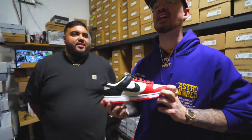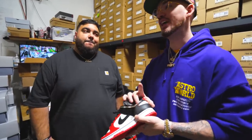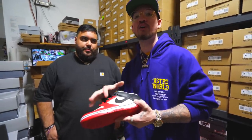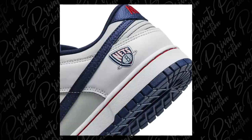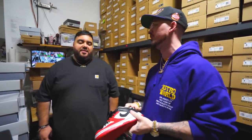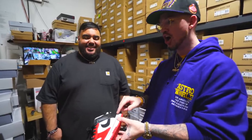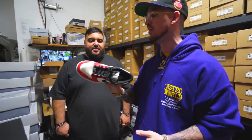The reason why I think they did the Brooklyn Nets logo on the side, which I think I spoke on in the other one, but I'm just gonna reiterate again, is it was the New Jersey colorway when they were the Nets, but now they are Brooklyn Nets. They went ahead and put the logo on there so that you know what team is silver and blue. You just look at the heel and be like, it's whenever they were in New Jersey. I wish they would have done the old school Bulls logo, like the actual Bull on here. That would have been sick, but they didn't. It's no big deal because I still think these will do really well.